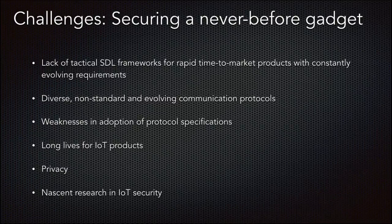So rapidly evolving requirements, when you have a rapid time to market, that's a huge challenge. And the last time I checked about the communication protocols for IoT devices, I counted like 64. Maybe there are more. But the point is that there are so many protocols, so many standards, that there is not really a standard. Each vendor, each company can implement their own protocol for doing their own wireless sensor network, for their own communication mechanisms and so on.